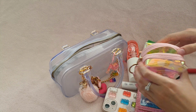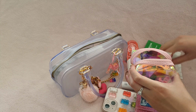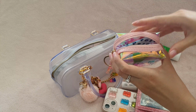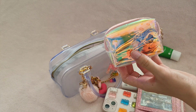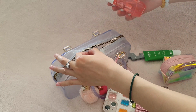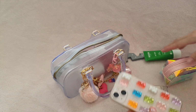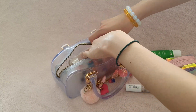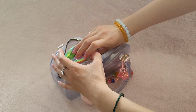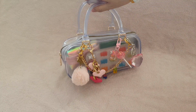Okay, I'm gonna start with the small items. I'm just gonna throw them in there. That's it. So that's that. I'm gonna start with this perfume and my wallet, and I will go with my phone, and then all these small things. Quick and easy, y'all.